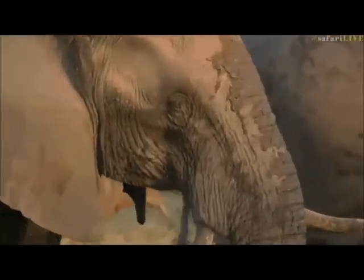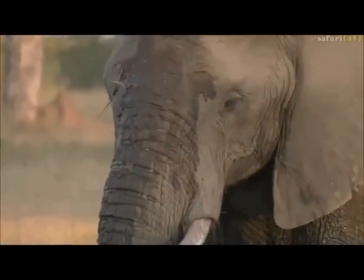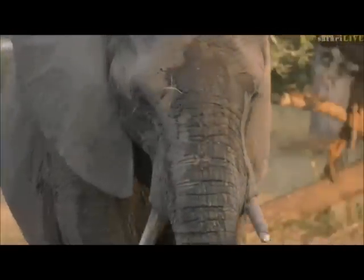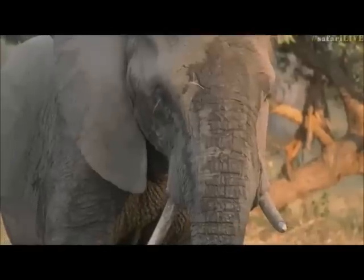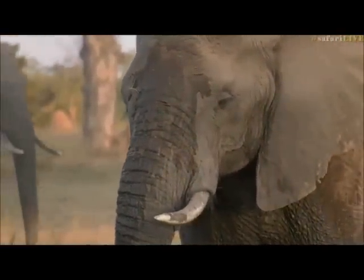And you can see the herd is not sure what's going on. Some of them have moved off a little bit. Others are standing and watching. I think they're wondering what is going on with their leader at the moment. She is the matriarch of this herd. You find normally when she moves, the rest do. And they all seem a bit confused by it.